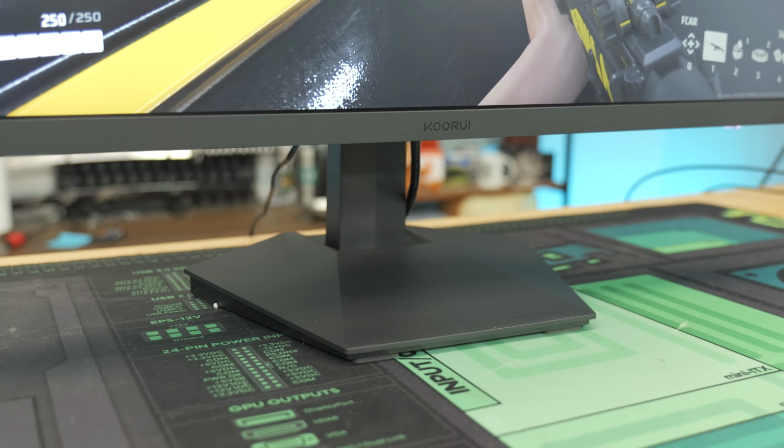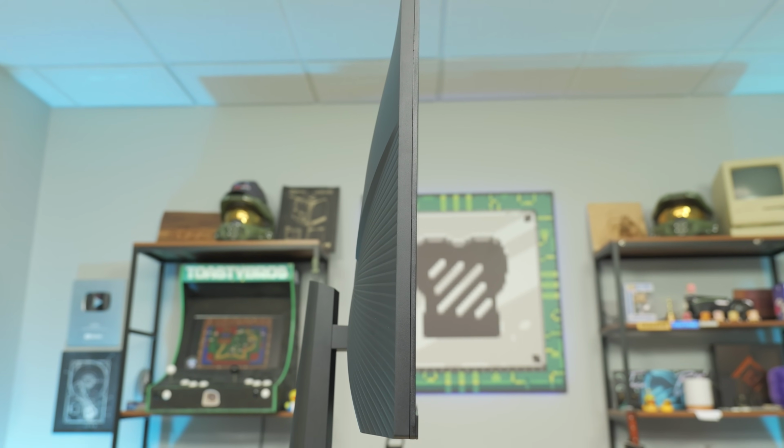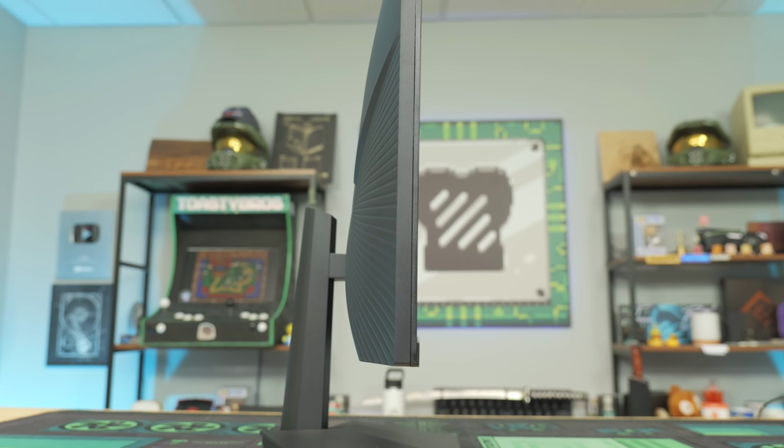I personally would probably pick the ARZOPA as my main one just because of the visual reproduction of it, but if you really just want the competitive edge and the smoothness, this one might be better for you. So we'll put this one in third place and move on to the last monitor.